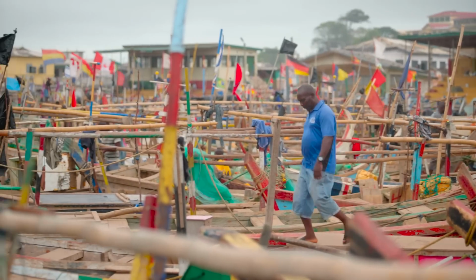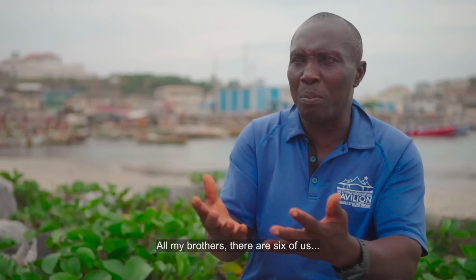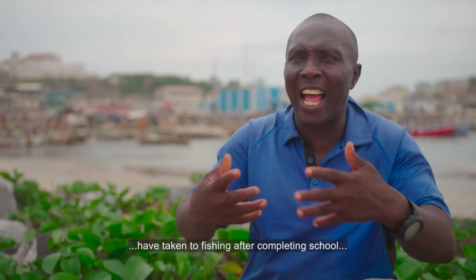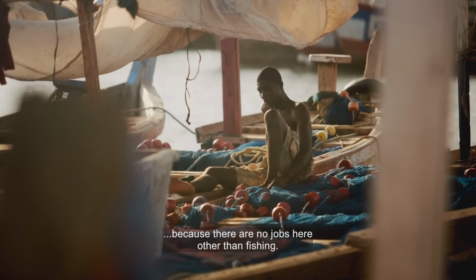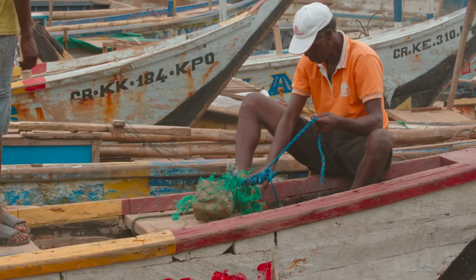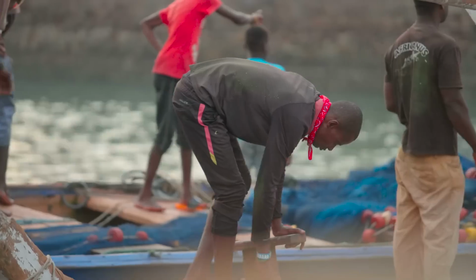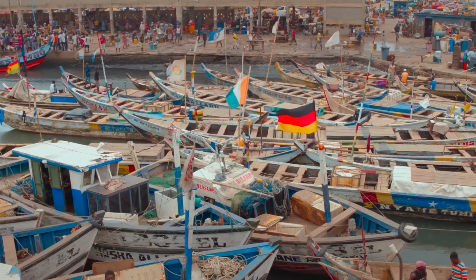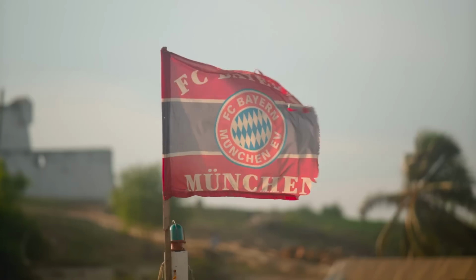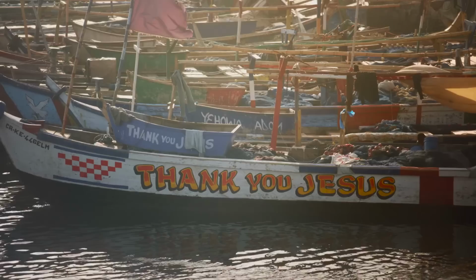Like his father and grandfather before him, Francis Annan has been fishing in Elmina his whole life. Their fishing boats are the men's livelihoods, but they're also part of their identity. The paintings and flags a boat bears reflects the character and beliefs of its owner, and are intended to bring him good fortune.